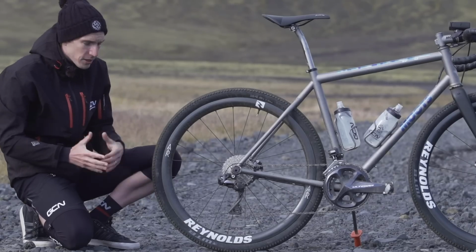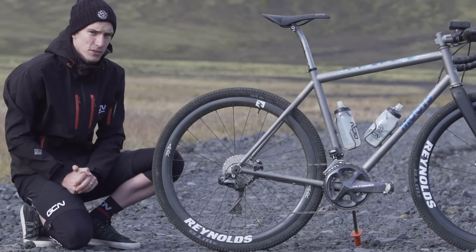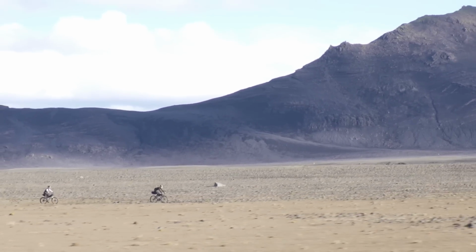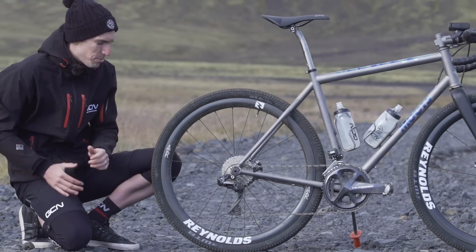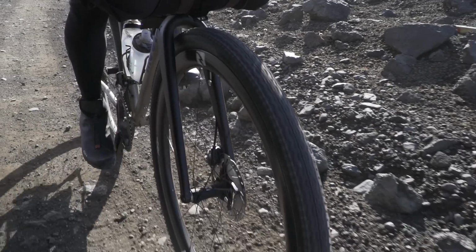Now, despite them being an all-road wheel set, they are a remarkably svelte 1,620 grams for the pair. It's also got one of the nicest sounding freehubs I've heard in many a year, and that is because it's got 36 points of engagement, so it's that real high frequency buzz. I know that's a bit geeky, but you know, I notice these things.